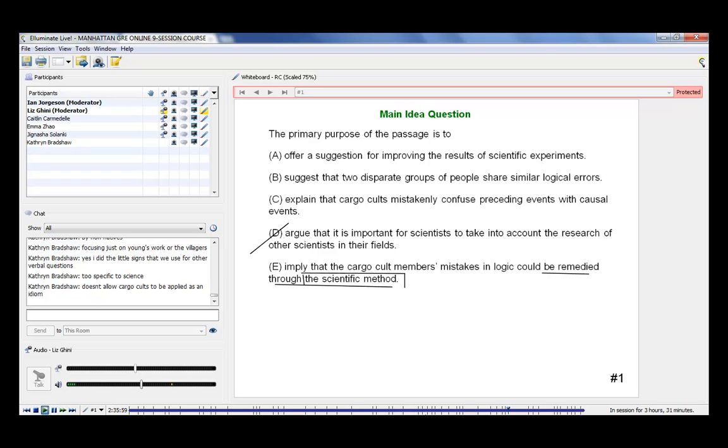All right. Cargo cult members. Are the scientists cargo cult members? No, they're not. Okay, so it doesn't really cover the scientists. They're supposedly using the scientific method, but Feynman is saying that it's cargo cult science.